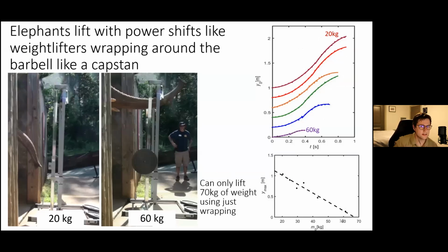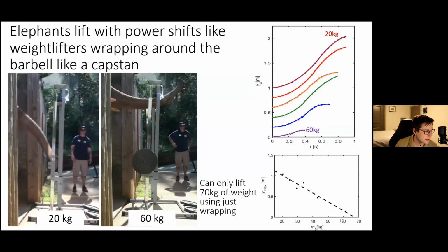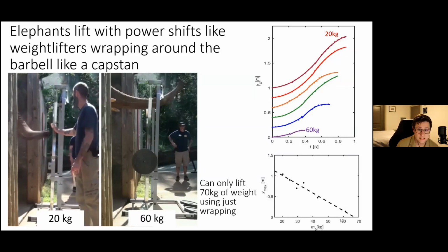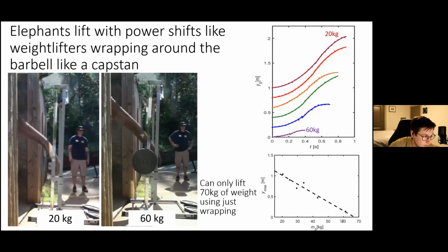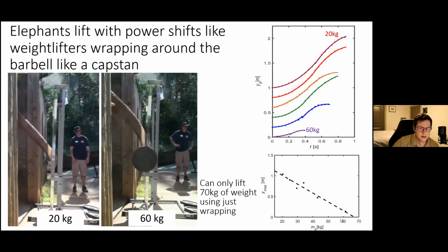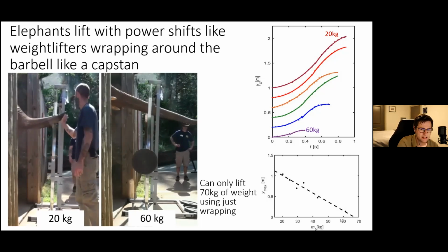When we first started this, we didn't really know a lot. We didn't know how an elephant moves, how it grabs, how it wraps from a simple physics perspective. So one of the first things we looked at was, if we put some weights in front of an elephant, how does it actually wrap around it? It looks like a very simple experiment because it is. We had an elephant, we put chalk on the side of its trunk, and we observed how it lifted weights from as small as 20 kilos all the way up to 60 kilograms. Something pretty amazing we found is that 60 kilograms is really difficult for an elephant to lift.